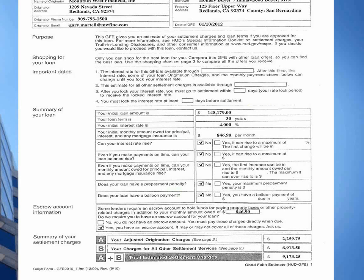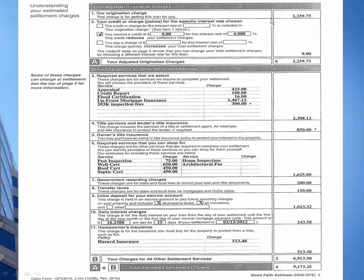What I'm going to do is go back and start talking about some of the GFE and the HUD-1 and some of the other things. Basically, on your GFE, there are only a few things that fall in there. Remember, the GFE is designed for closing costs and disclosing to a borrower what their costs are going to be affiliated with the loan. So there are a few things you want to remember. There are only 3 things that show up on the GFE.